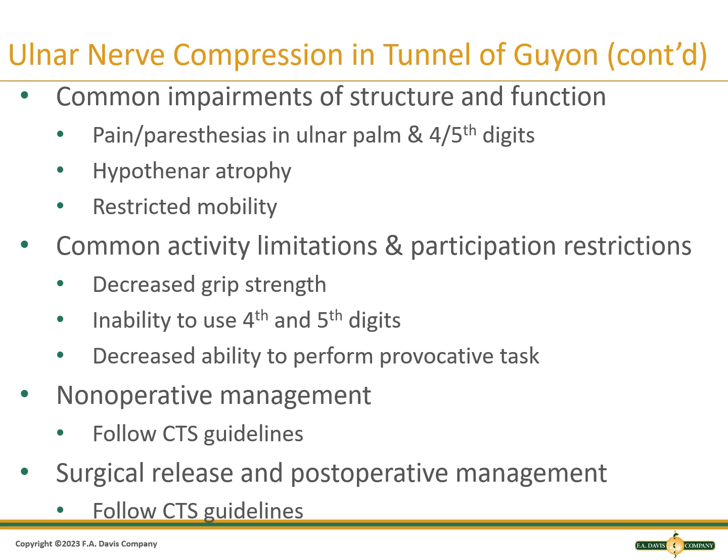Other impairments that we can see in this patient population include pain and paresthesias in the ulnar palm and the 4th and 5th digits. They'll have hypothenar atrophy because of the innervation of the hypothenar eminence by the ulnar nerve, and restricted mobility, likely as a result of that atrophy. Common activity limitations and participation restrictions will include a decreased grip strength, the inability to use the fourth and fifth digits, and the decreased ability to perform the originally provocative tasks.